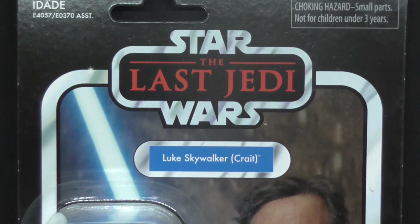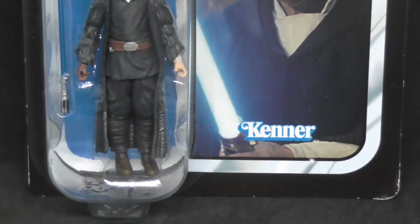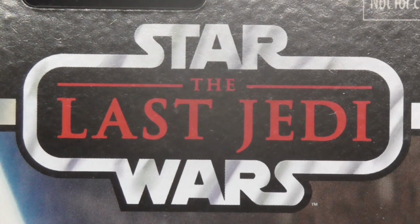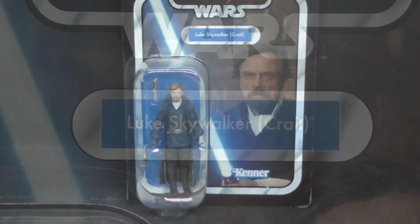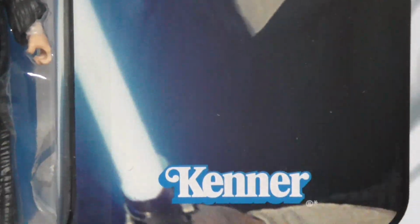Crait Luke comes on a card styled like an original Star Wars action figure from the 70s and 80s, with a vintageized logo for The Last Jedi, nameplate, and silver border with a nice big photo of Mark Hamill from the film, a Canon logo at the bottom, and a bubble showcasing the figure and accessories.